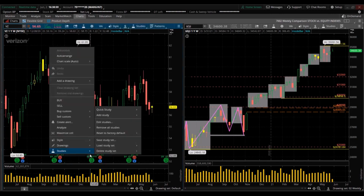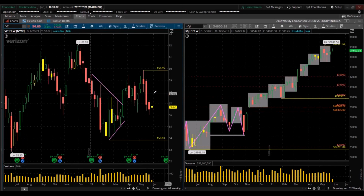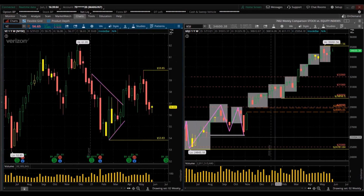Verizon. Inside candle from last week. Way off the highs of last year. That's not leadership. Underperforming.